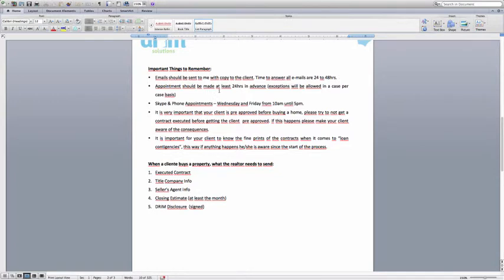Appointments should be made at least 24 hours in advance. Of course, if you have a client that is leaving the next day, came only to see the house and needs to make an appointment, even if it's after hours, I don't mind doing that. But keep in mind, it's just extreme cases, because of the work we're having now with having to translate every single document and too many clients at one time, I have to make appointments in order to make it work.